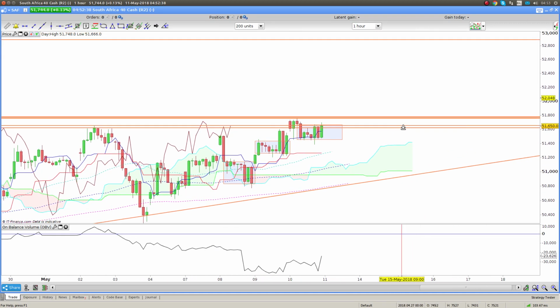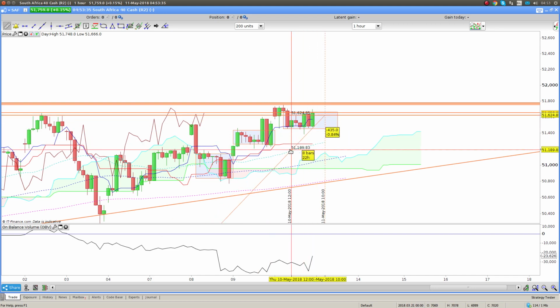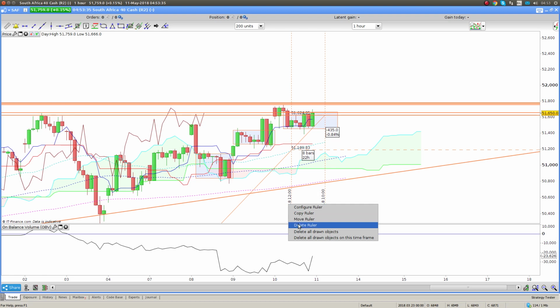So again, the same drill as yesterday. Wait for the gap close. So we're looking for this gap close here, possibly even the bottom of the range before another move to the upside, with a stop below the previous range. It's quite a large stop, 400 points.